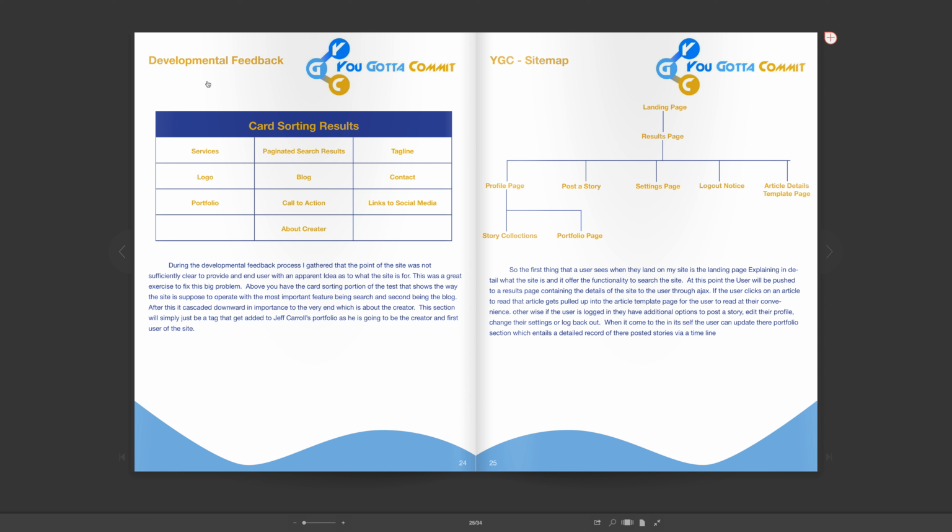So, developmental feedback. As I was building up the site, I needed to essentially create a sitemap for my users. So I got some feedback on how to best do that, and I used card sorting to do that. Essentially you start at a landing page, you then can search and have a results page, but this is the top-end navigation at the very top. You have a profile page, you can post a story, you can go to your settings, you can log out, and this is just an article details page that actually refers to the results page.